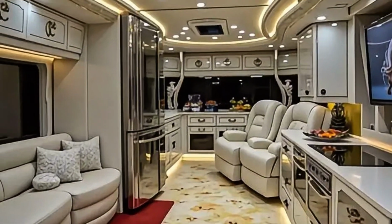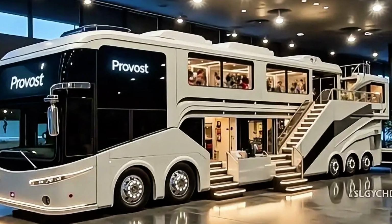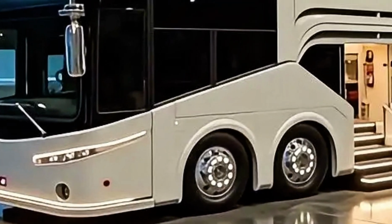And yes, this is a smart RV. Voice-activated systems, satellite-linked GPS, remote diagnostics, and over-the-air software updates mean you're always connected and always in control.